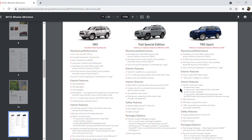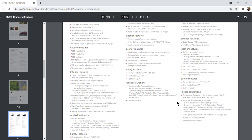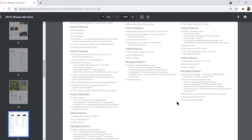Then we've got Softex seats, standard heated seats, power driver and passenger seat. The passenger seat does not go up and down. Goes forward and backward and reclines by power. And then here's the second row, TRD swag, we'll call it. Now we're going to look at the option packages.